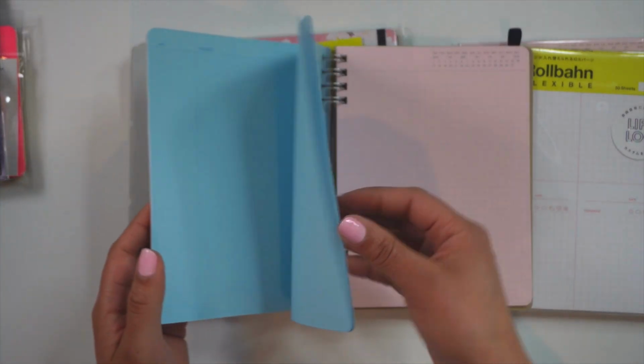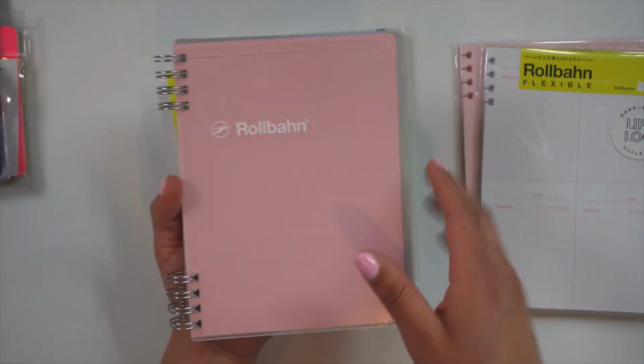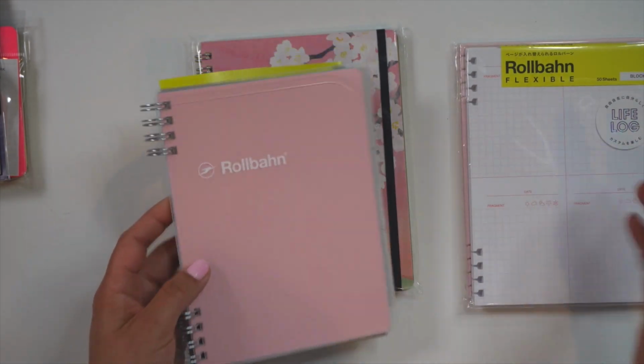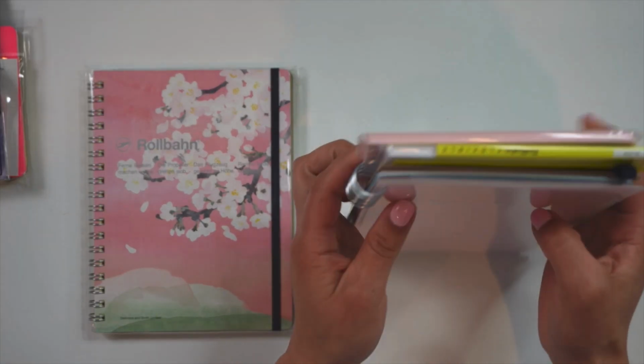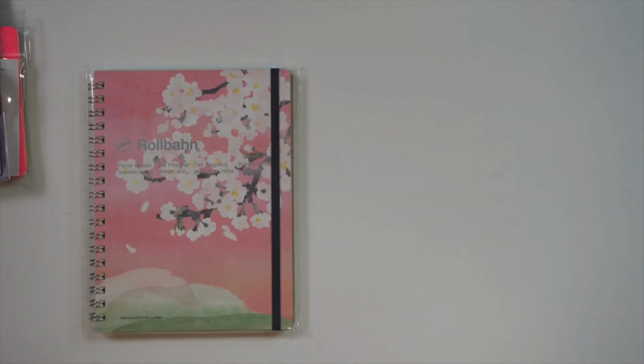It came with a few of them, and I know that I can get this Rollbahn brand in the US. I've never seen this flex system before, but I've even seen the Rollbahn sold in Barnes & Noble stores. So I'm sure that if I do want to get those blue pages, I can get those as well.